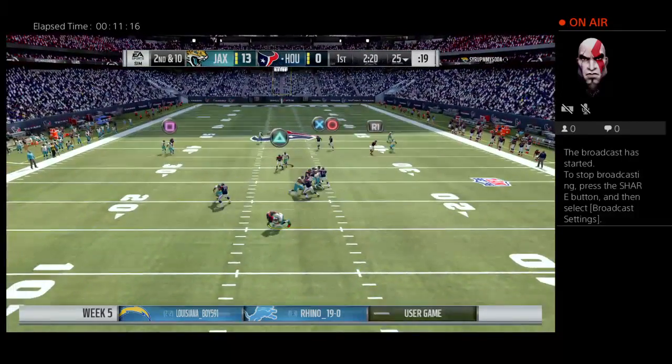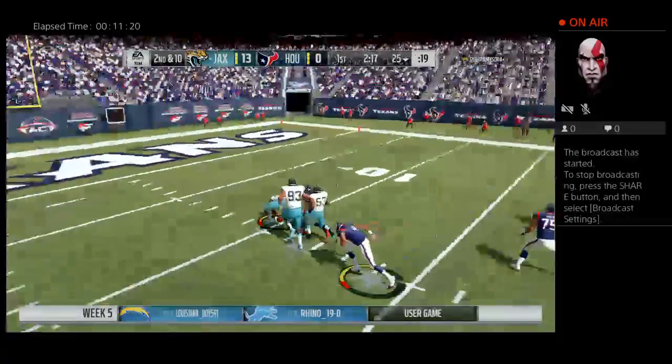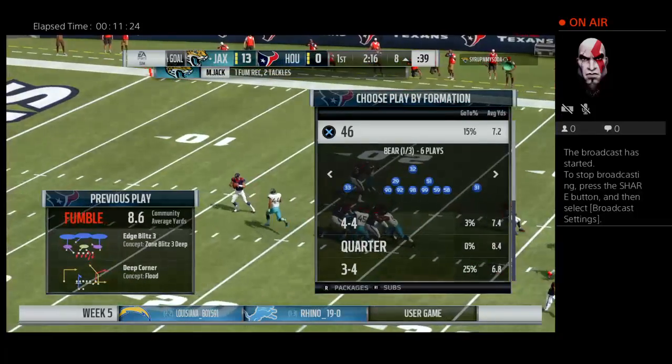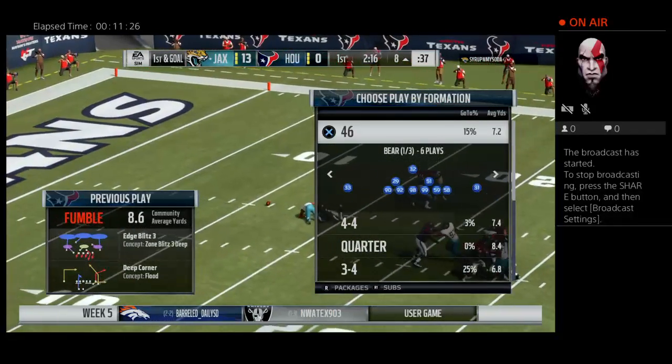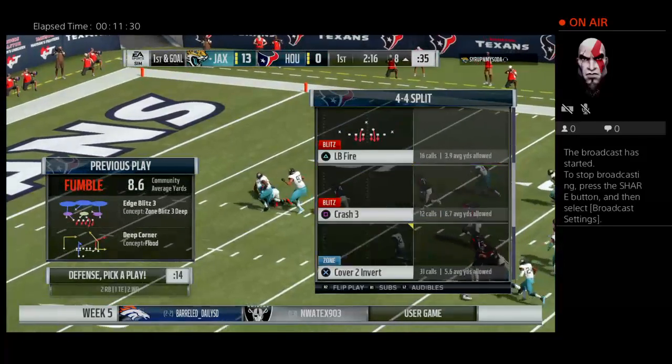Throwing again is Watson. Oh, the ball is out. Watson lost it. And the Jags grab it. And the field position doesn't get much better than this. They'll have it 1st and goal at the 8-yard line. A little careless with the football, and he also had a fumble loss last week, didn't he?